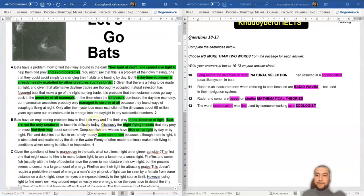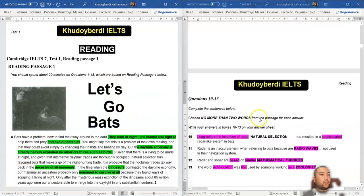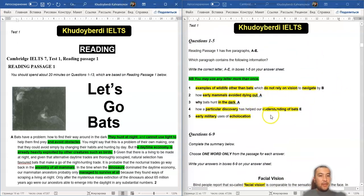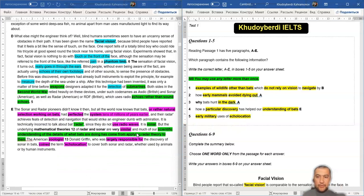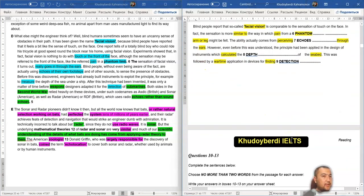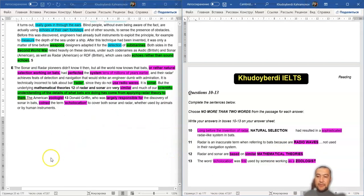And anyway, let's figure out what we have done here. So we did all of them, I think. Yeah, BAAE. Oh, I'm sorry, I forgot to put the answers. It was D. Just, yeah, here we have already written like 5. Here is D. And phantom, echo, depth, detection, natural selection, radio waves, mathematical theory, zoologist. Right. So that's all. Thank you.